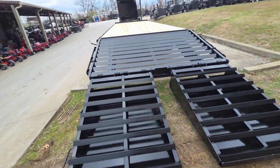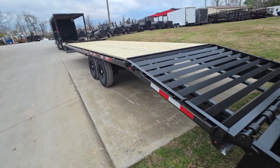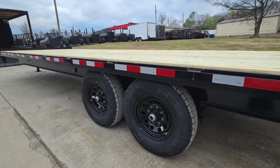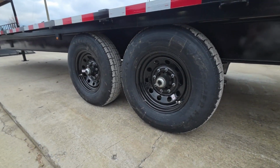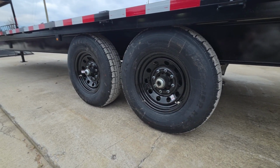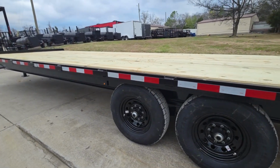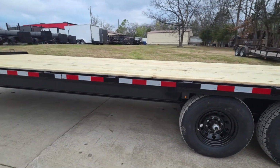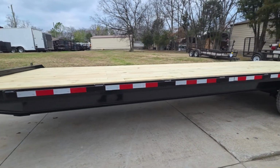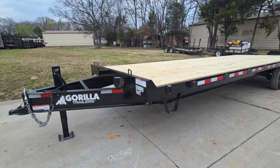This trailer does have LED brake lights. There are two 7,000-pound axles on 16-inch rims and tires. Once again, this is an 8.5 by 30 I-beam deckover equipment trailer.